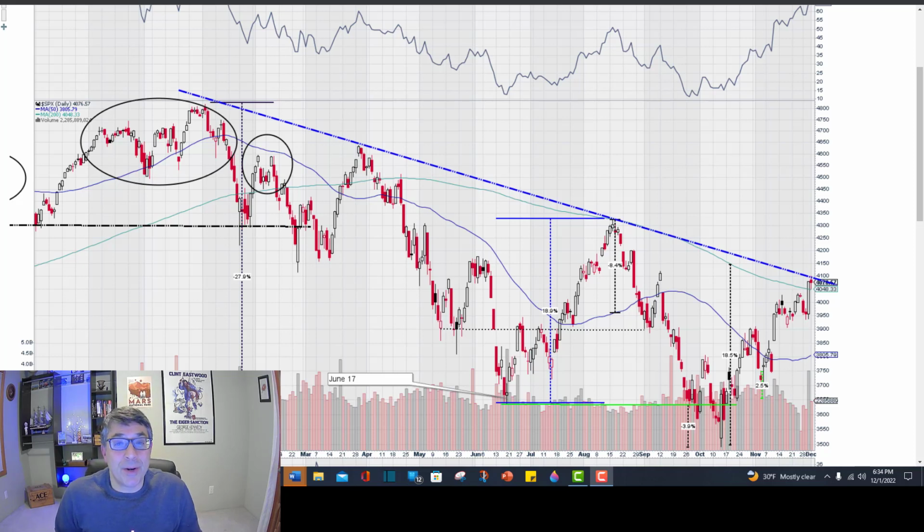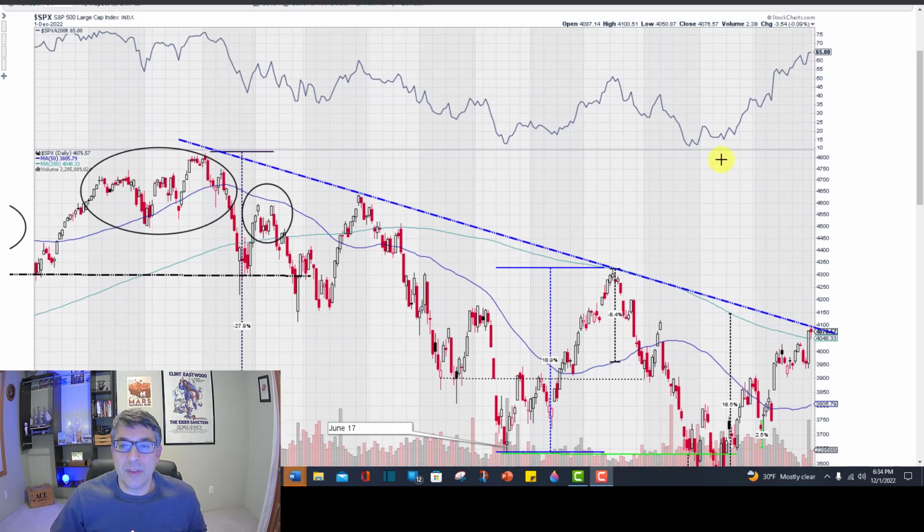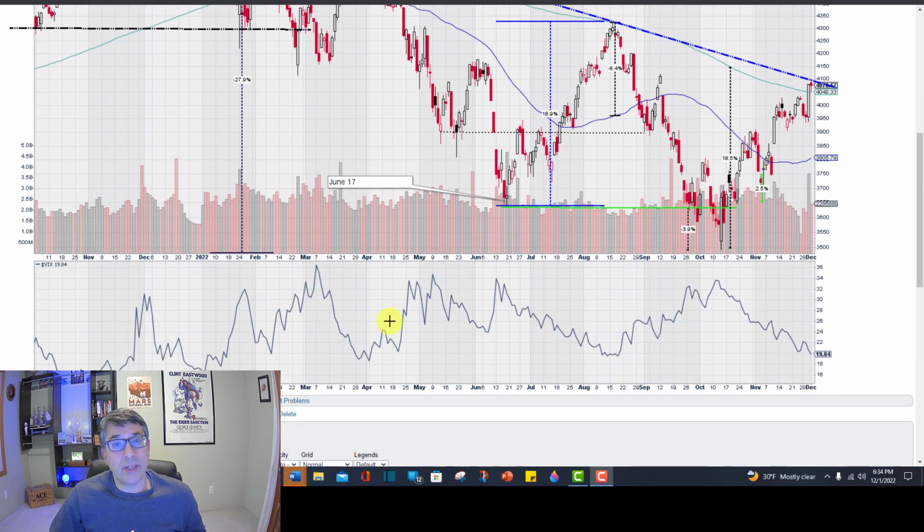Let's talk about the market. Let's talk about the S&P 500. Let's talk about this squiggly line above it here, which is very important: the percentage of S&P 500 stocks above their 200-day moving averages. And let's talk about this squiggly line beneath it, the volatility index, the fear index, the VIX.